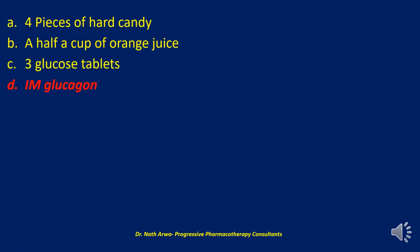Personally, because the patient is unconscious, I would settle for option D, based on the fact that the patient cannot swallow. The patient is unconscious. The first 3 answers or choices are incorrect, and D would be the best bet in this scenario. Let's move to the next question.